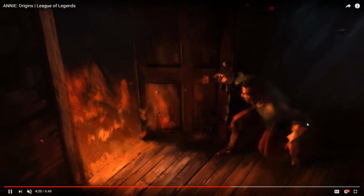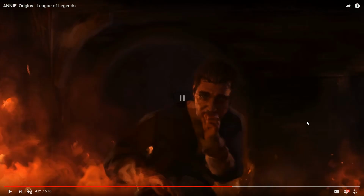And here, as Annie's father moves through the flames, look at the frame rates that they've chosen to move at.